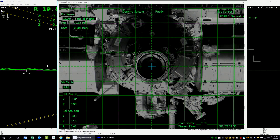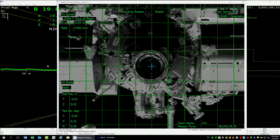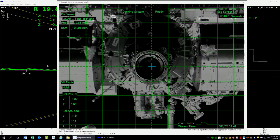Station for step 8, we can confirm Dragon vehicle mode is at hold. Minimum range observed was 19.75. Orientation as expected. Vehicle is in the corridor and holding at 20. Performing review.